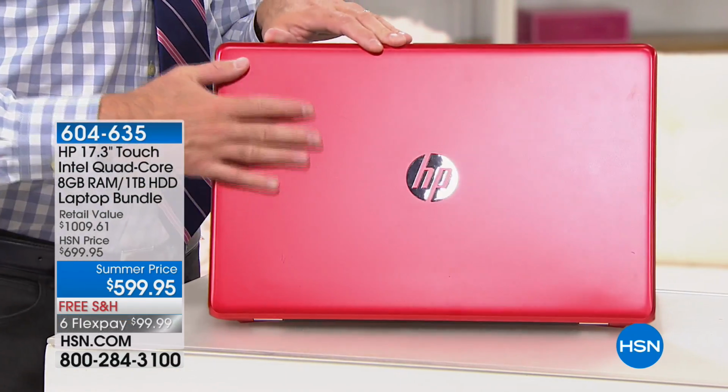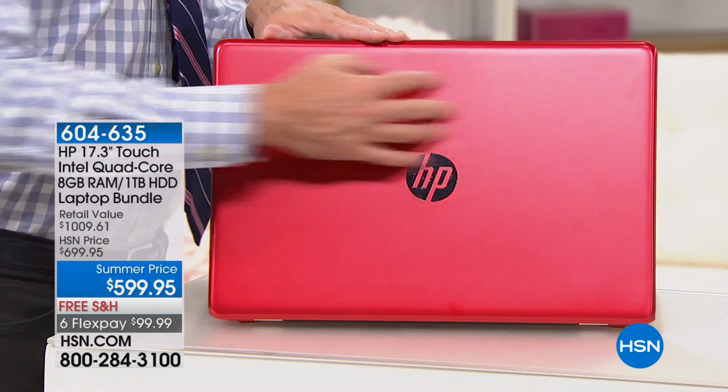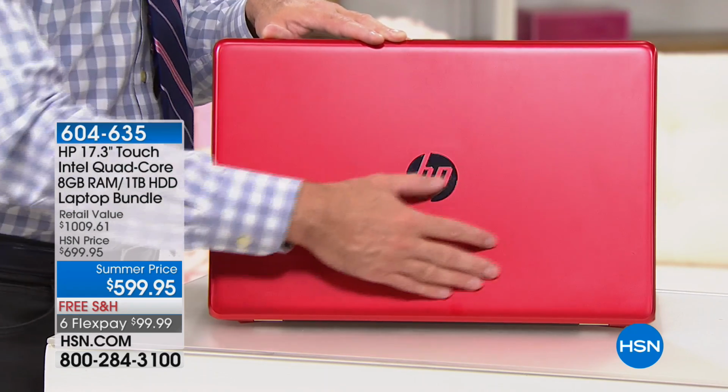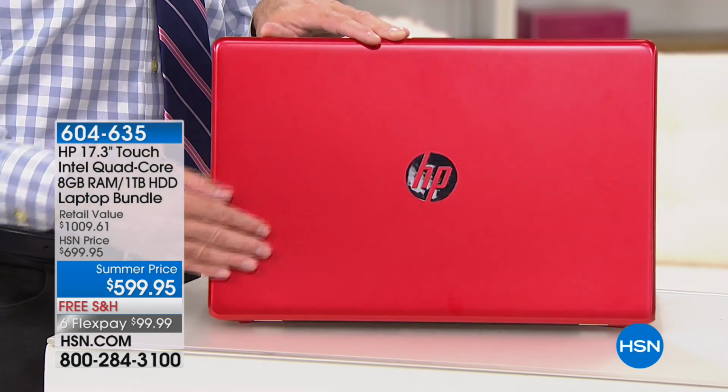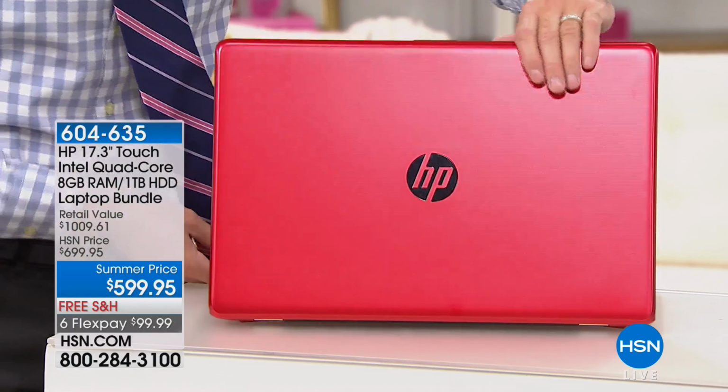I'll also point out, since I've turned this one around, this is the red color. The red, the silver, and the gold are all this metallic sheen. The other colors, the mint and the purple, have like a corduroy finish to them. I wanted to point this out because this red is a little bit different than most of the reds we do, since it's a metallic red. So I'm just pointing that out.